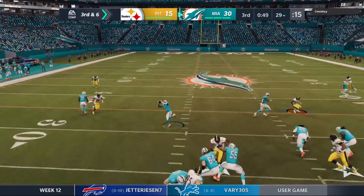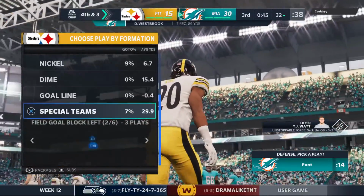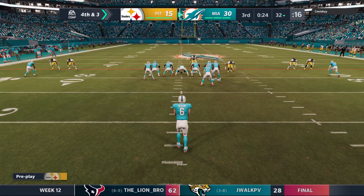Throwing is Tagovailoa on third down here. Quick hitter here, it's complete. And they'll get him down about 3 yards short of the first. They stop him for only 3 that time, and that'll bring up fourth down. Now here's Michael Dixon as he'll punt it away for the second time.